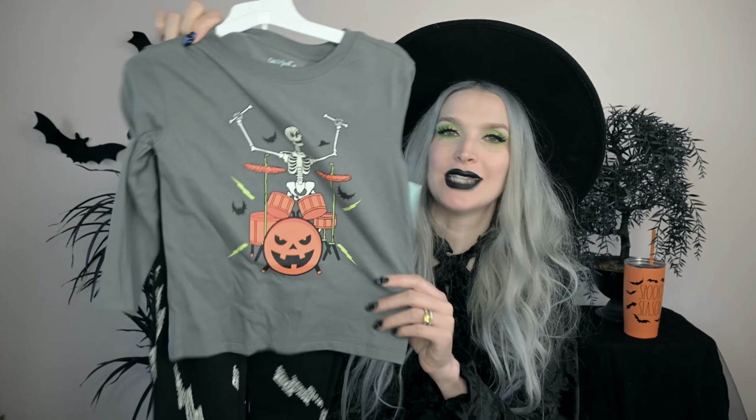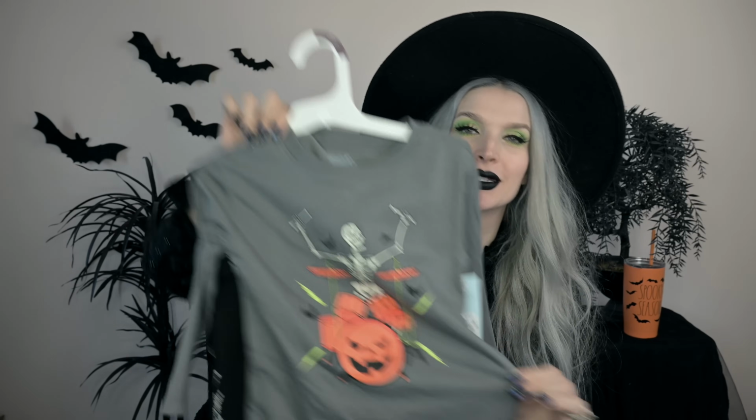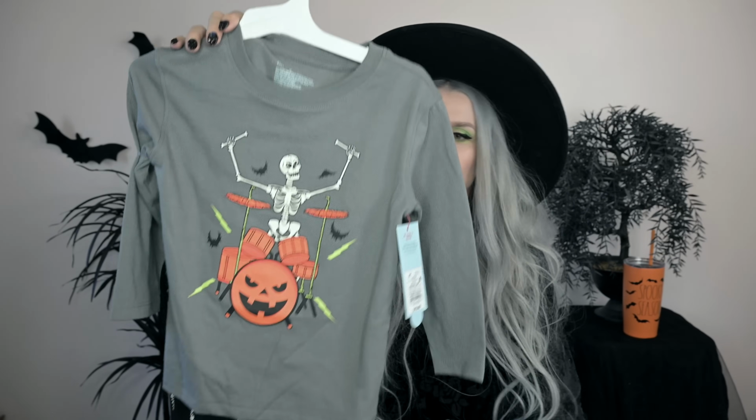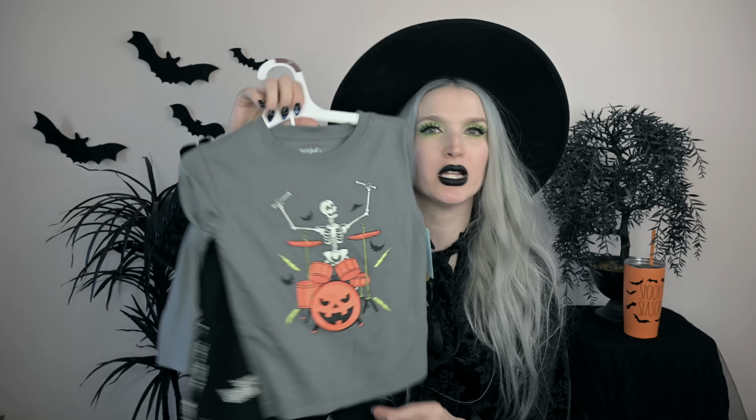This one is so freaking cute because if you didn't know, Dallas is a drummer. He plays all sorts of instruments, but drumming, like he was a drummer in a band for years. So as soon as I saw this with the drumming skeleton, I was like, Lucien has to have this to represent his dad. It has a drumming skeleton with a jack-o'-lantern face on the drums, and the pants are so cute. Actually, this whole outfit is all year round for me. You know us, we're spooky all year round.